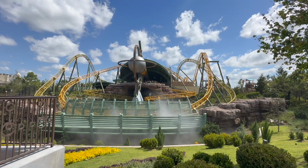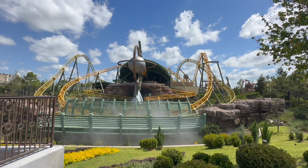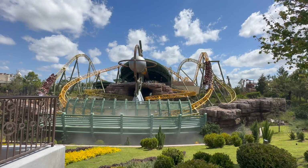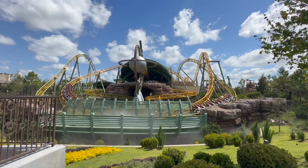We're going to start with the most popular, which is the Stardust Racers. It is a dueling roller coaster ride. It is an excellent adventure, very thrilling, and one that you can find right here.